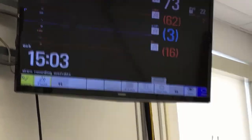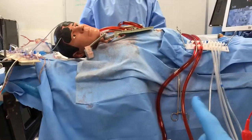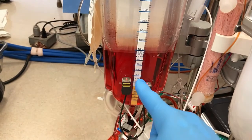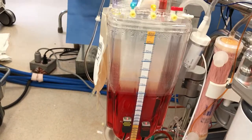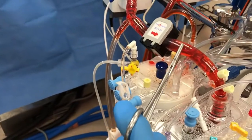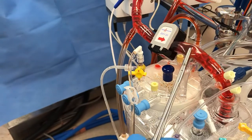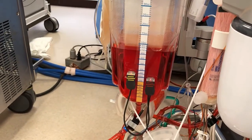To wean from bypass, I have to restrict the drainage, take less blood out of the patient down this venous line, and let some of this blood that's in the reservoir start to accumulate up there in the patient. So let's try that. Is it okay to wean from bypass, doctor? Yes, let's come on down on flow and fill the patient. Coming to 3/4 flow. Reservoir levels starting to drop.